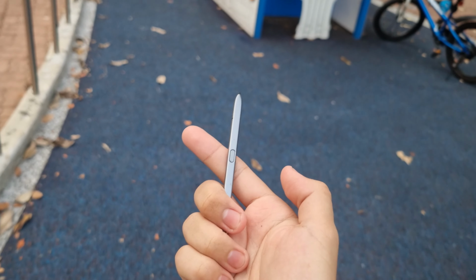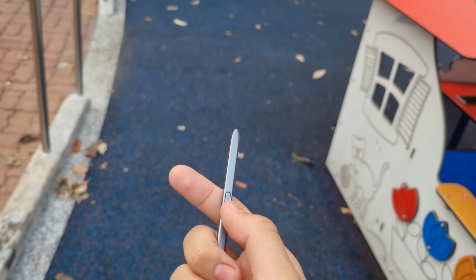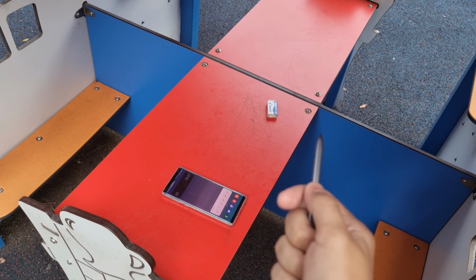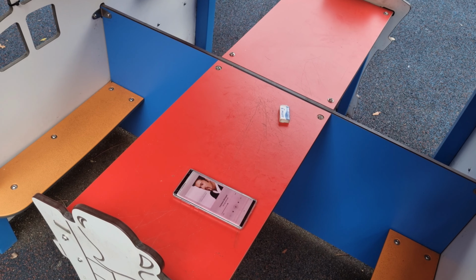Heck, I even wrote this script on the Note 9 using the S Pen, and it's also great at recognizing my horrendous handwriting. And the fact that it is the first ever Note to feature a Bluetooth activated S Pen, which means it can act like a remote control. Note that I don't do the magic wand gestures the Note 10 series introduced though.